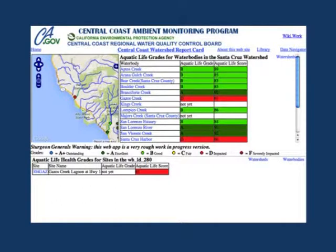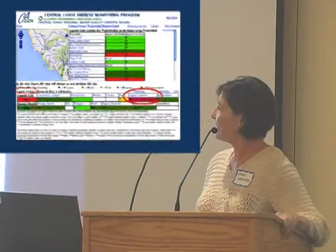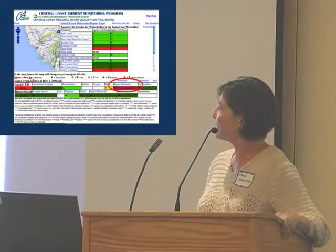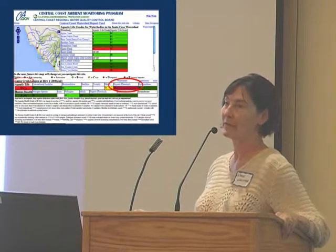You would get a list of the sites that were sampled in that creek. In this case, we only have one site. So that's right just above Highway 1 at the lagoon. And it scored poorly. So, wanting to drill in further to understand why it scored poorly, you get to the site report card. And this basically shows the various sub-indices that make up our aquatic life and human health goals or indices. So in this case, we have conventional analytes, biostimulation, benthic invertebrates, toxicity, metals, organic chemicals, and hydrocarbons.